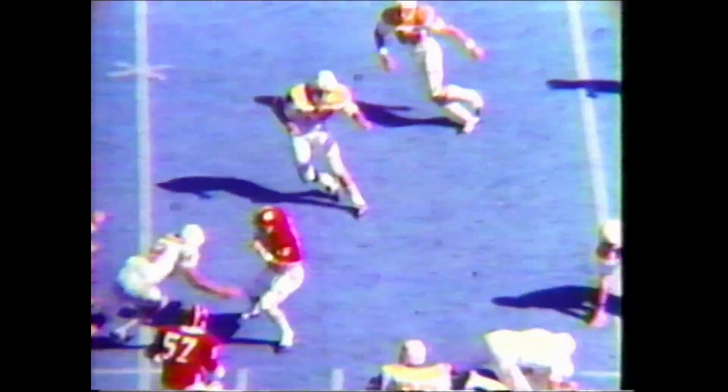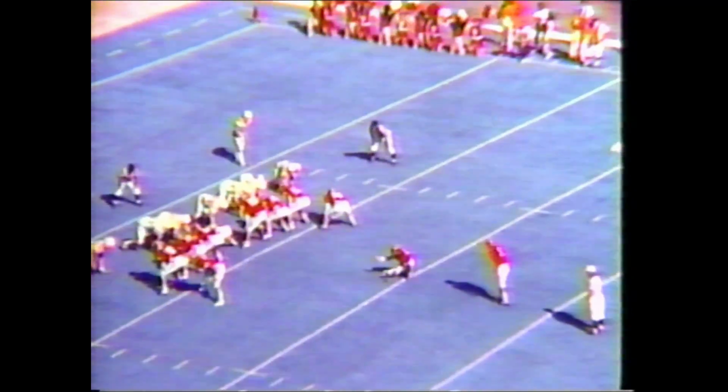Look at Carey avoid 1, 2, 3 tacklers, then it's off to the races, to the 50, the 40, the 30, way downfield. Look at the block by Tyrone King. Carey goes all the way, 64 yards for a touchdown. That deserves a second look. From the time Carey catches the ball, look at the misses he causes, the crease he finds, and enjoy his scamper to the end zone. Bill Davis kicks the extra point, and Bama's up 28-21 with 11:53 to play.